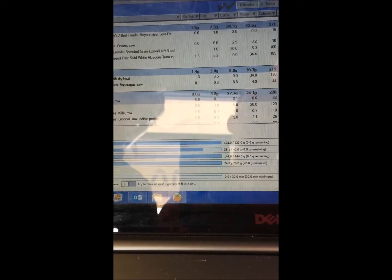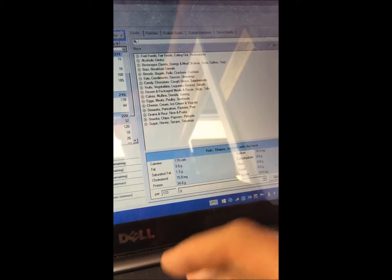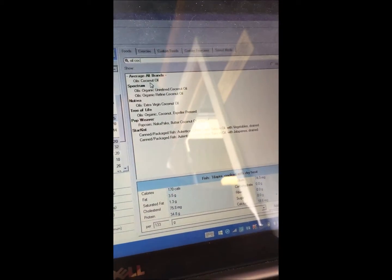And now we're in the perfect scenario, because we have 4.9 grams of fat left. Fat's the easiest macronutrient to find in its pure form. And what I like to do is cook with coconut oil. It's a pure saturated fat, it's half MCT. And that's how I'm going to fill in the rest of my fat, with that coconut oil. I'm just going to go to oil, coconut.